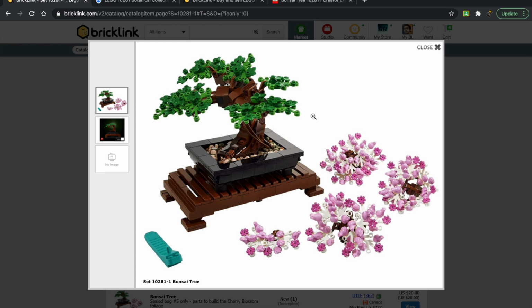It makes for a very nice display piece, similar to perhaps the Ship in a Bottle or the Treehouse. It's actually fairly affordable, and I feel that people would be ready to pay upwards of $60 to $70. I mean, it's already 50, but I wouldn't be super surprised if this goes up to about 100 in maybe a year or two. Definitely let me know what you guys think.